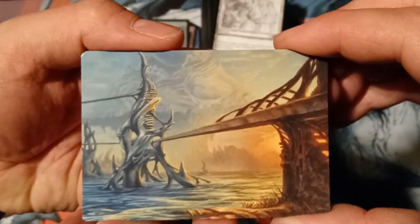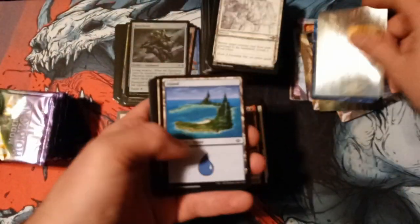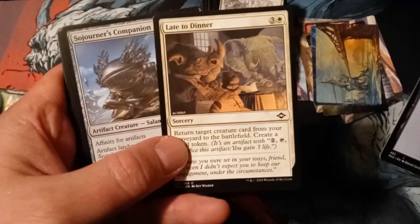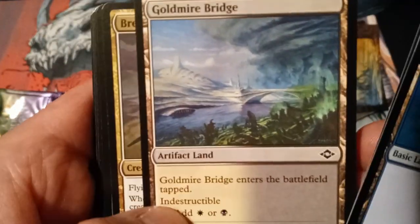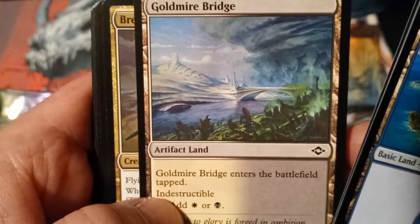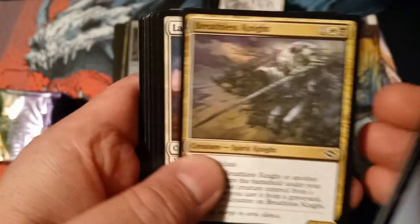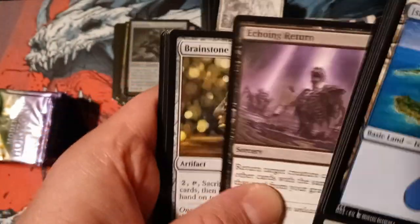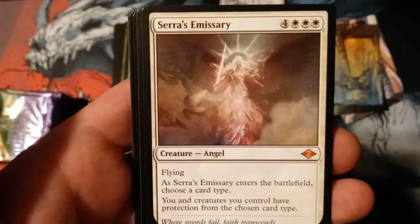Another bridge. Looks like the blue-red bridge. Man, these bridges look great. The art, if I'm going to get stuck with art cards. Well, not stuck, I suppose. Oh, so it wasn't the black-white bridge. I was wrong. That looks good. I like that. But if I'm going to pull art cards, Brainstone. Those art cards are definitely something I'm happy to get.